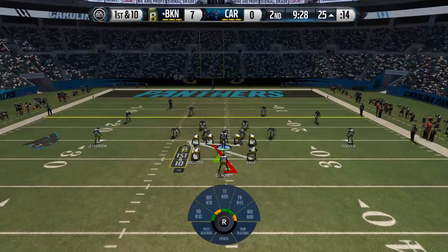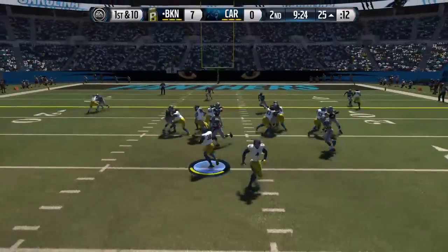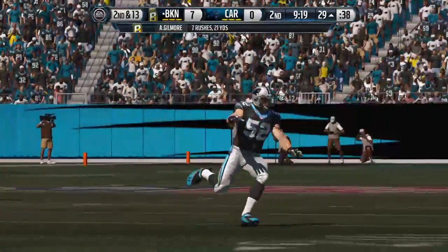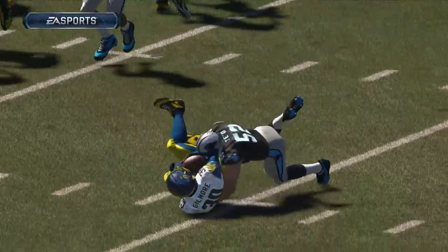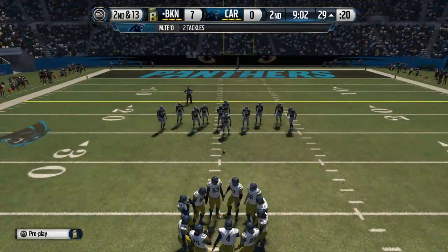That brings up 1st and 10. That's not stopping the Panthers fans from making noise. Hand off to Gilmore at the counter. Brought down by Manti Te'o in the backfield. Loses 3. Manti Te'o came out like a truck. They were ready for that play and they stopped it. This Panthers defense is known to do that.